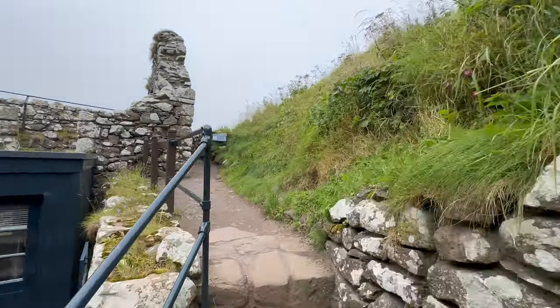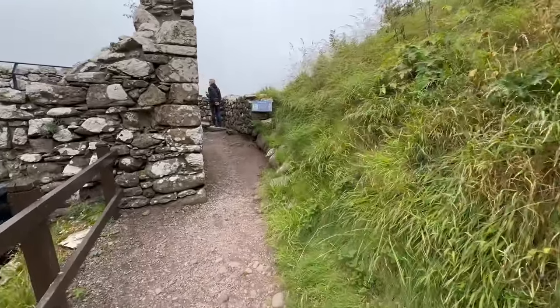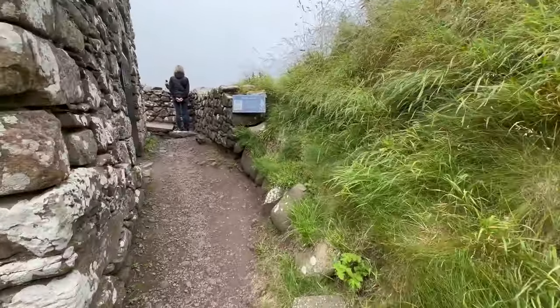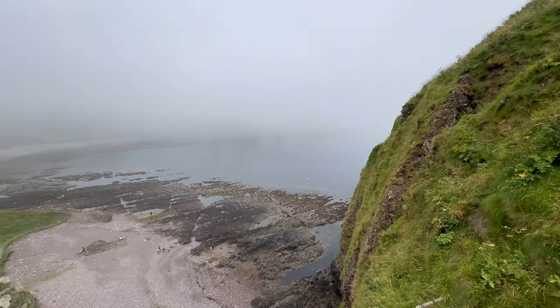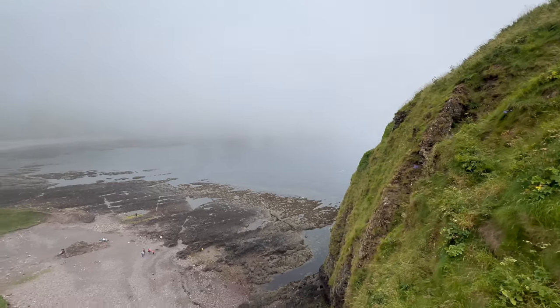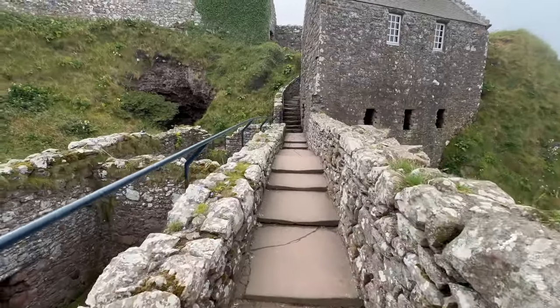This part of the tour is particularly steep and rocky and hilly to get round the remains of the castle. But the view that you see there is amazing and worth getting achy legs for climbing up.